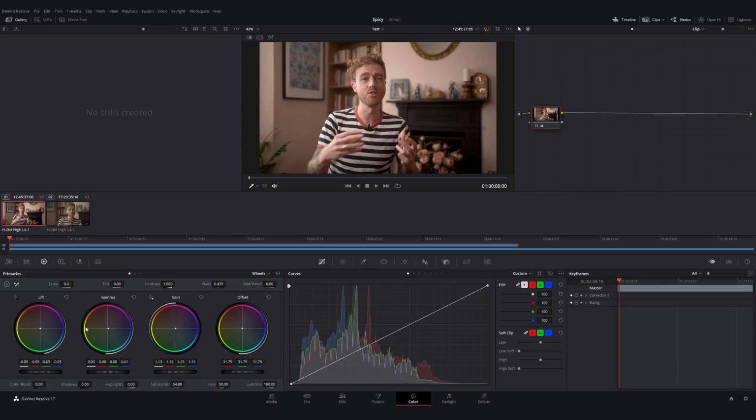This is where you can get very creative as well. If I wanted to go wild, I could pull in loads of blues into my shadows, which obviously looks horrendous. If I double click it, that puts that little dot back to the middle and cancels that. But that gives me a good starting point for that grade.